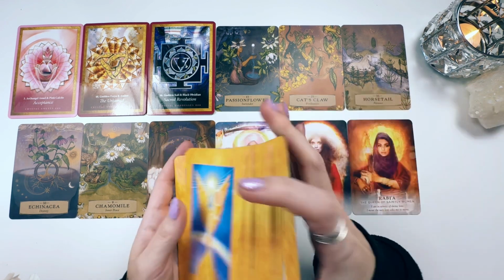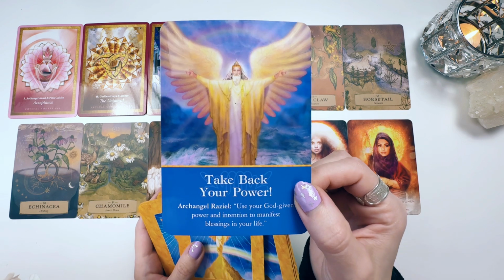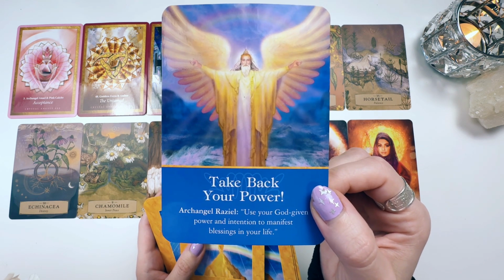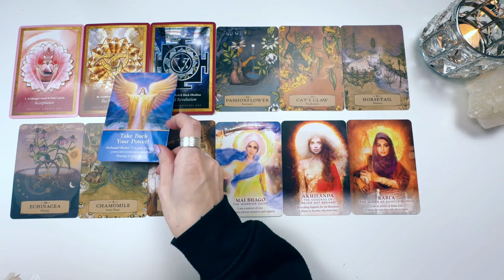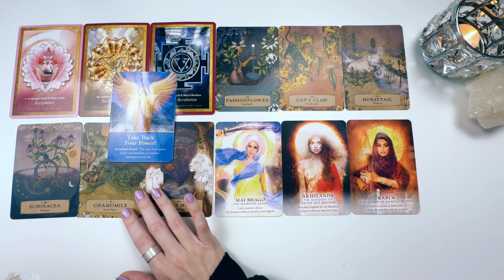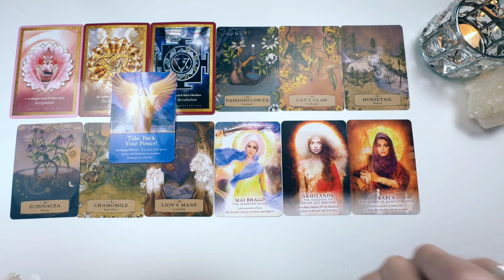Okay. Gonna get some angel cards as well. Take back your power. This is so huge. Take back your power. Archangel Raziel, use your God-given power and intention to manifest blessings in your life. I feel like this is allowing yourself to be wild and free. Your inner innocence is taking back that power so that you can liberate yourself, so that you can feel in your sovereignty, in your personal power, surrendering to the flow of your natural essence, but not allowing anything to have power over you from the outside.